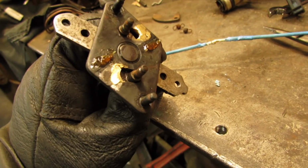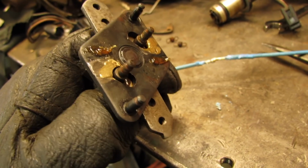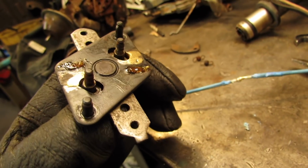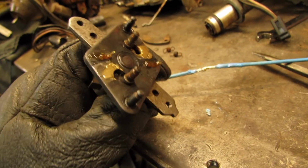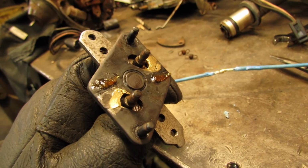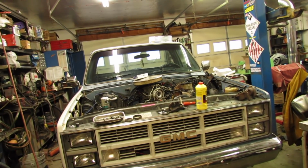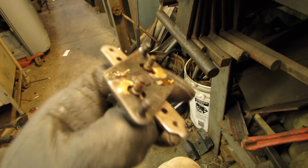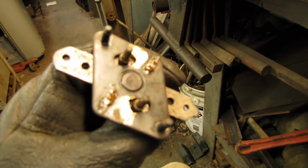Alright, now I'm ready to put it back together. See there? It's limited. How many degrees? I'm not sure. But I'll be able to put it back together and figure it out once I get a turbo sorted out and I can crank it up again. Or I can take that off and put the old 2-barrel back on it. But if I did that, I wouldn't need to limit the advance. See how these things go?